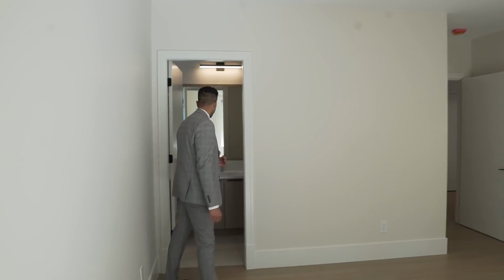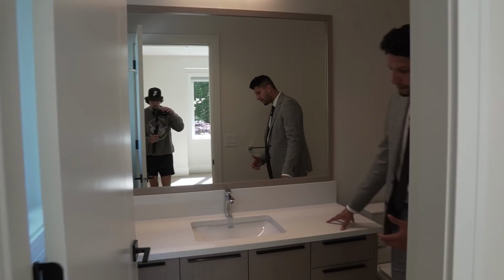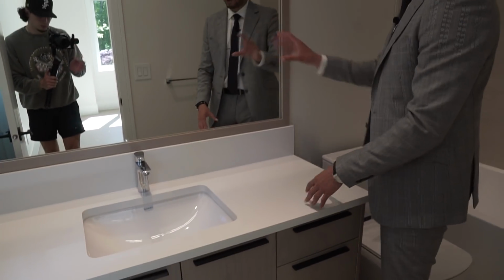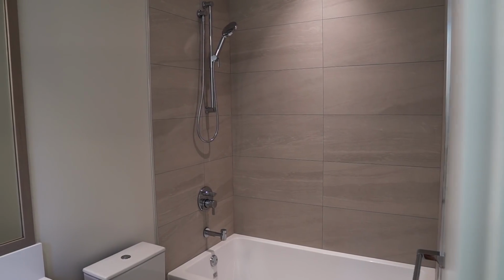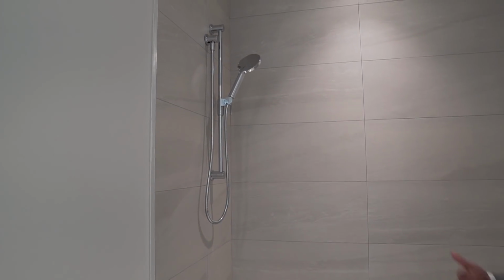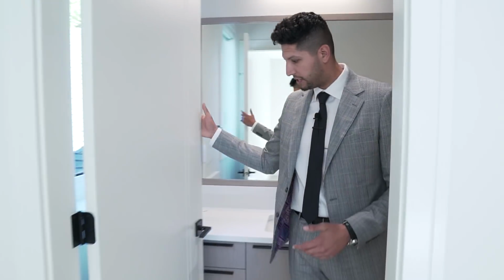So down this way, we have your washroom, white countertop, wood tone cabinetry right here. The same cabinetry material has been used to make a border on the mirror. And then of course, a tile, which is actually very complimentary to the cabinetry as well. And then you got the hand shower, you got a nice tub in here. Perfect.